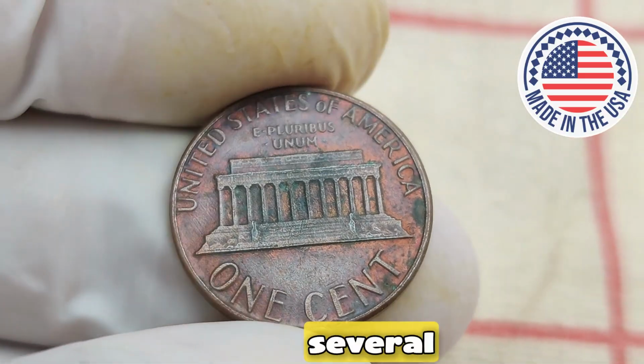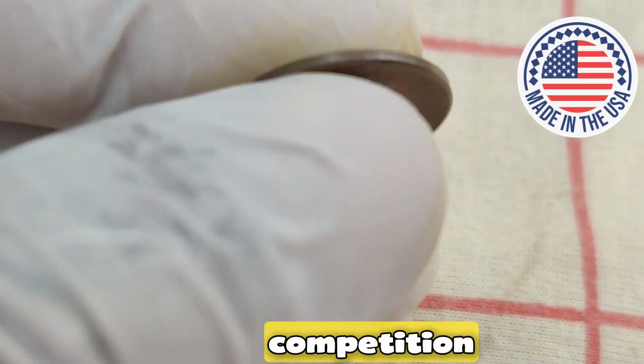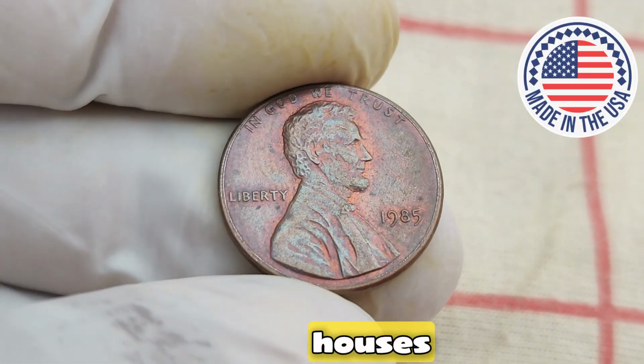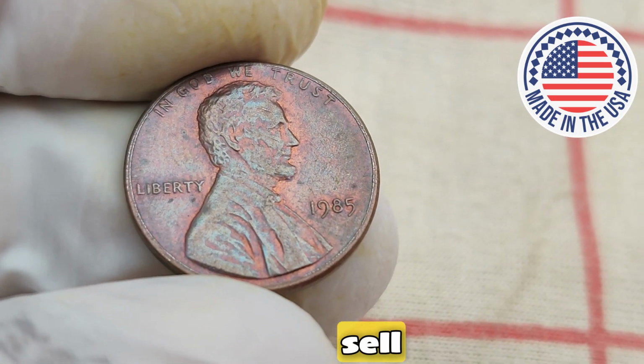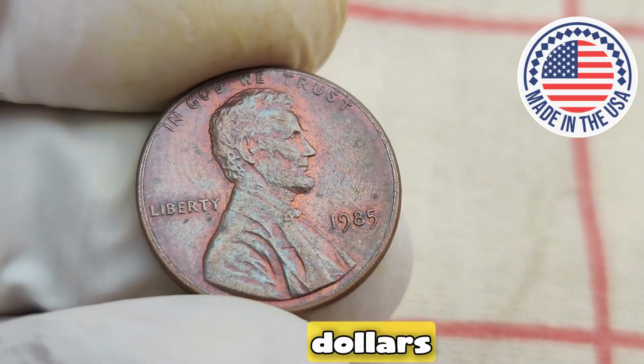Over the last several decades, as more people have entered the world of coin collecting, competition for these rare varieties has increased. Auction houses across the United States have seen 1985 Liberty 1-cent coins with unique features sell for eye-popping amounts, some even fetching hundreds of thousands of dollars.